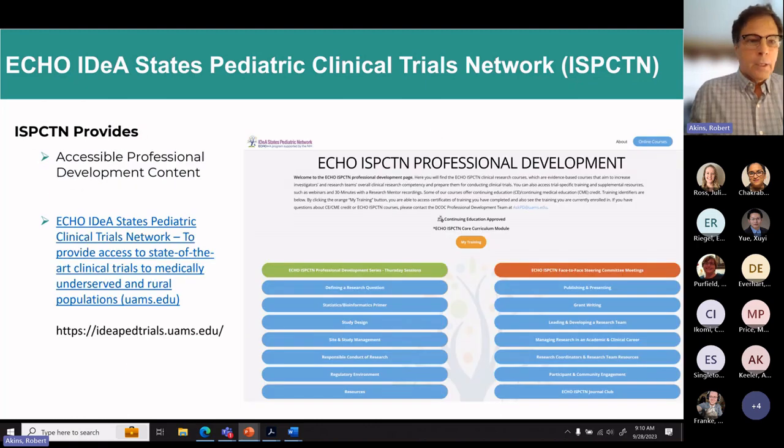All right, so a couple things that I would like to inform you of, a couple things you can do to interact with us in the ISPCTN. One is that there's accessible professional development content now. I think we beta tested it a bit, and I think the links are now working. On the right-hand side, you can see categories for content that's available through the ISPCTN professional development group.